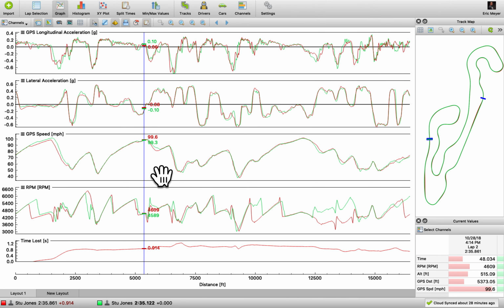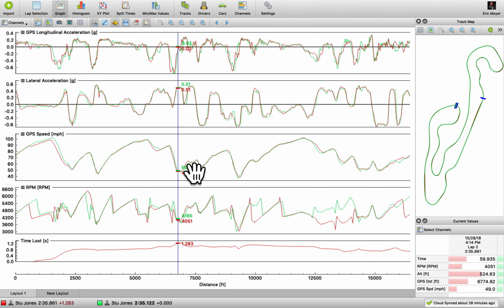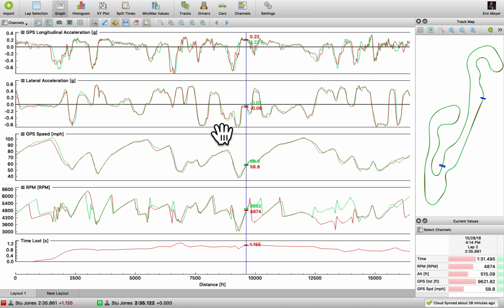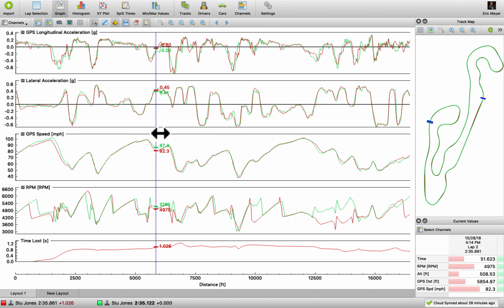Let's get started. Again, the purpose of this video is not to find time or compare Stu's laps here and there, because this is a brand new car for him, and there's time opportunity. He's just getting used to a car. This is his first outing with it. Rather, we want to look at the squiggly lines and tell some stories.